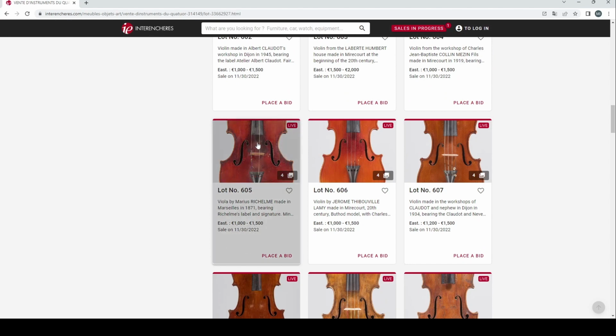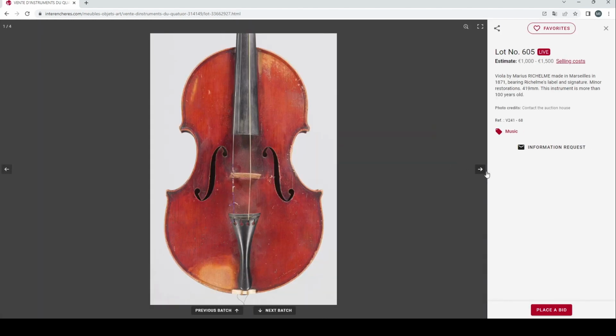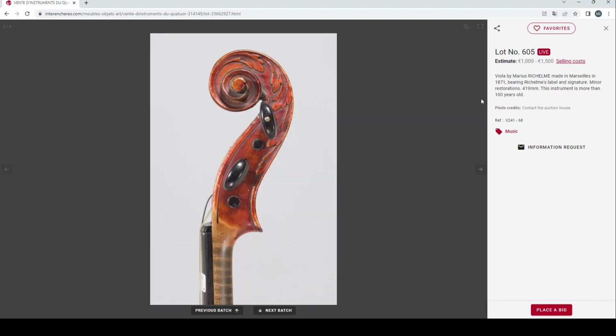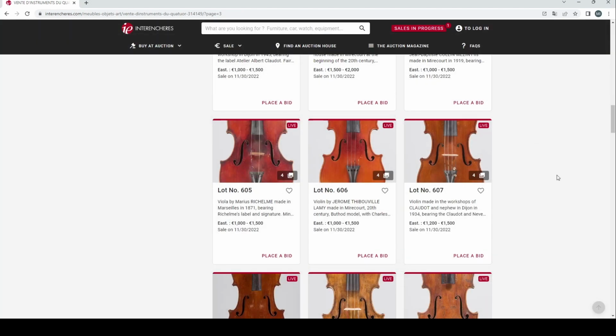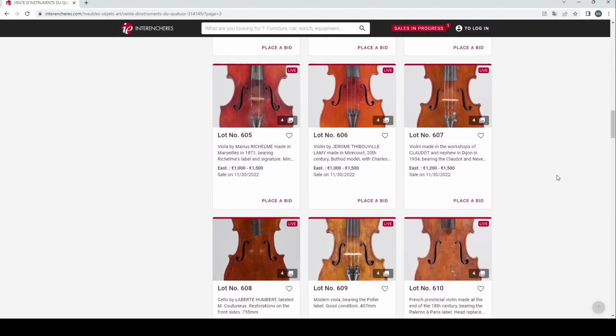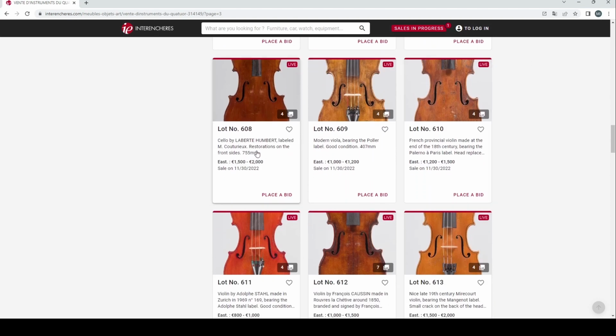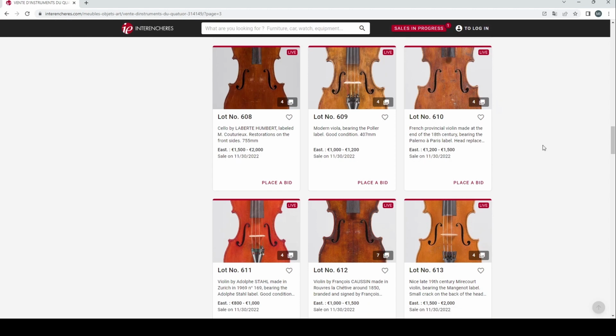This is an interesting viola. Viola by Marius Richelme, made in Marseille in 1871 there. 419 length of back. 1,000 to 1,500. Interesting shape there and scroll work, something a little bit different there. Violin by JTL, violin workshop of Clodeau, cello by Lebert Humbert there, modern viola with the Polar label.